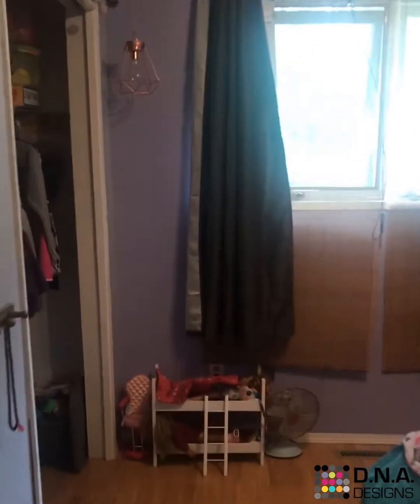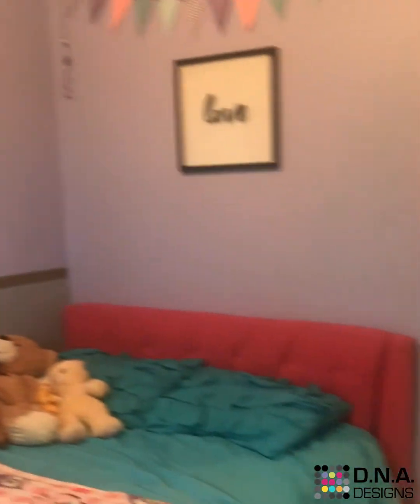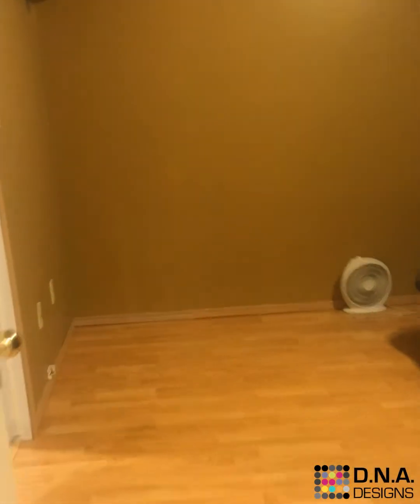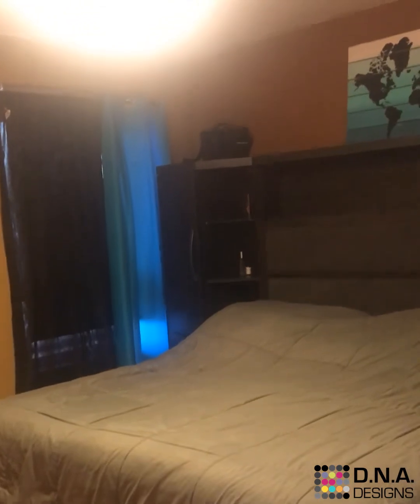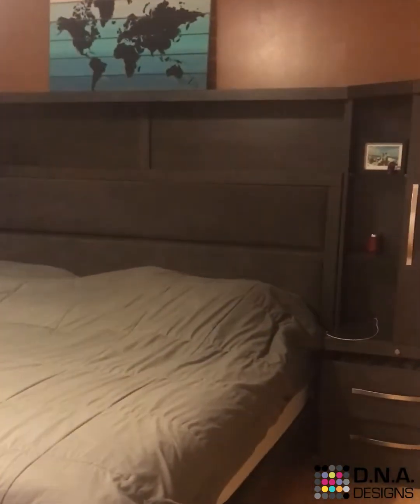Going into another one here. It's a nice little girl's bedroom. Big closet, big window, nice queen size bed. Basically all the rooms, depending on who's living in them, I would just say some new paint. A nice neutral color throughout the house would just make it more of a cohesive look than every room having its own color, but it's whatever you like.